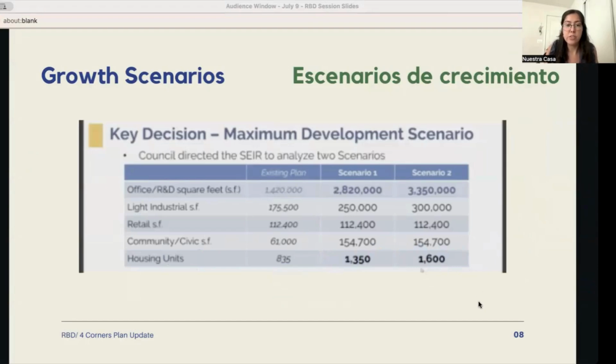As you can see, scenario 1 would double the amount of office and research and development space compared to the current plan, along with adding 515 new housing units and more than doubling community and civic space. Scenario 2 would add another 500,000 square footage of office and R&D space and 250 housing units to the scenario 1 total.